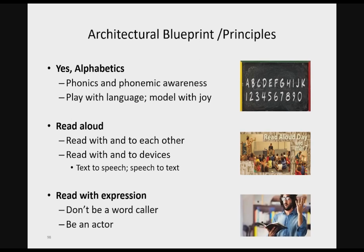Now, if you're worried that children are going to become word callers, then act out the text. It's natural for humans to impose prosody, intonation, and expression on language. And that leaves the brain some time alone to practice the decoding, the recoding, the automatized word recognition. That computational network needs to create and recognize tens of thousands of often multisyllabic words in a quarter second each.